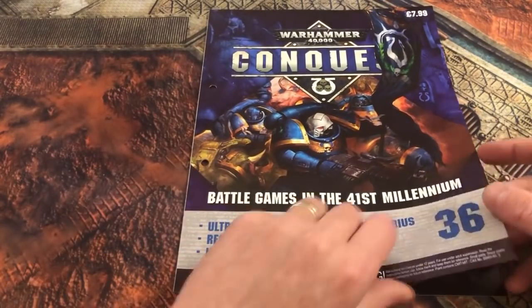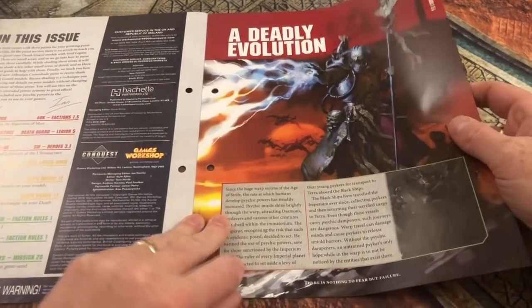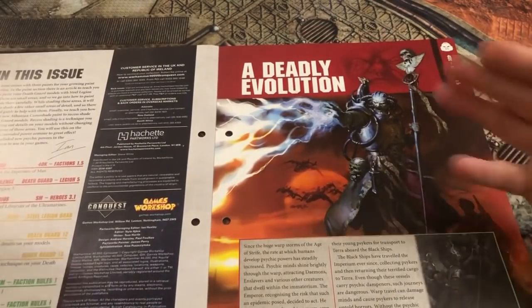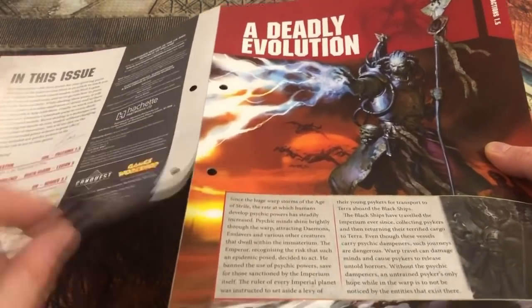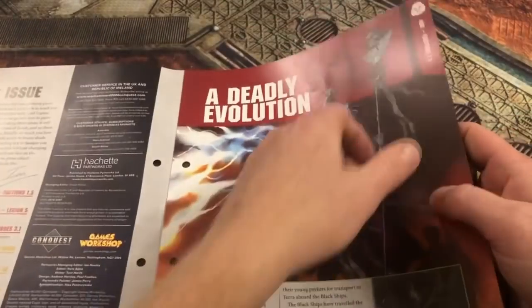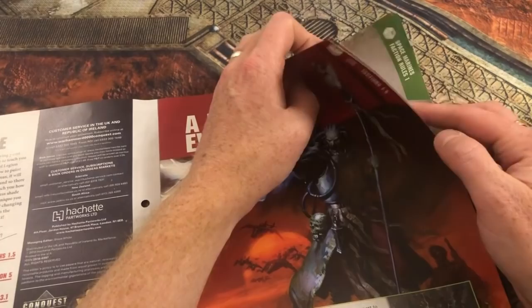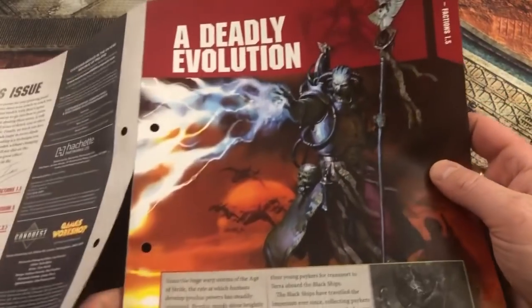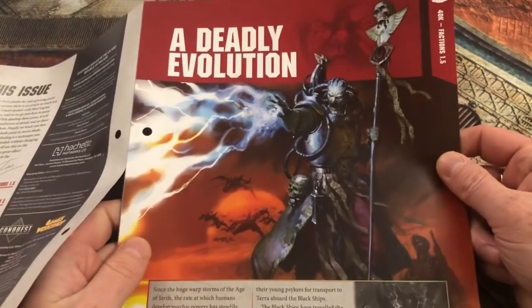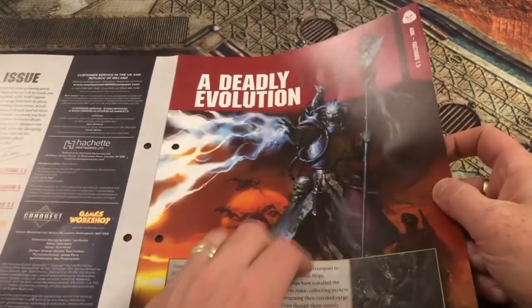So let's have a look and see what we can find out about Warhammer 40,000 Conquest. What have we got here? It's a Deadly Evolution. I should point out that I open these magazines for the first time on camera, so sometimes it's coming apart already. These magazines are designed to pull apart. That's a feature because you get ring binders. You can see they're hole punched already, and each page has got a little color-coded section so you can split it up. Once you've assembled your miniatures, I'm not sure why you would necessarily want to keep the assembly guides in binders, but that's the way they've done it. It's designed so that you can keep the assembly instructions too. So we've got a deadly evolution. So this is just about psychic powers.